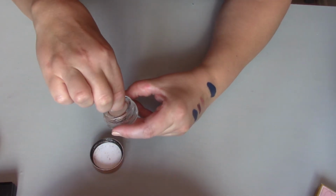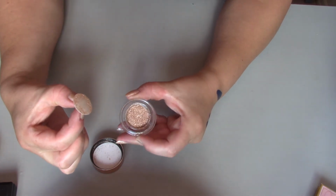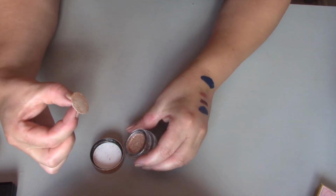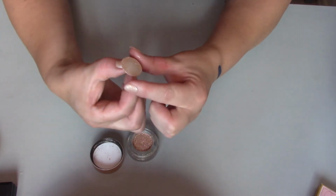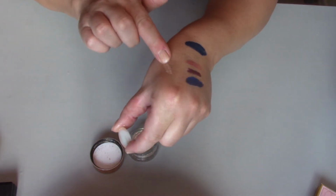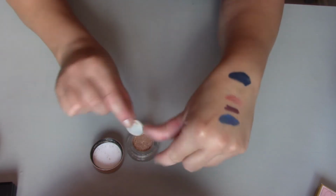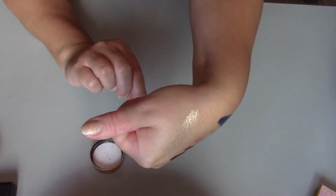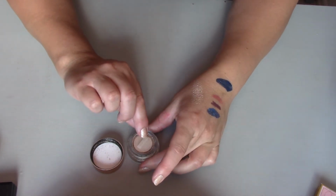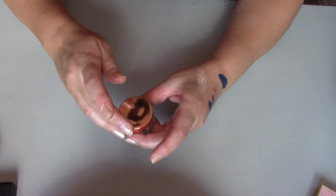Mine came a little messy, and it's kind of loose in here, and I'm not sure if it's supposed to be like that. But I used this as a topper because it's very light. I thought it was actually darker when I bought it, but it's very light. It's beautiful, so I gladly use it. I've used it 3 times, and it's for 10 times.